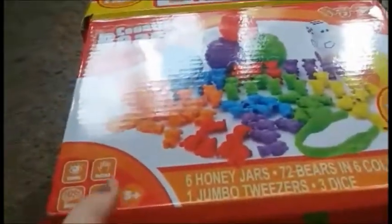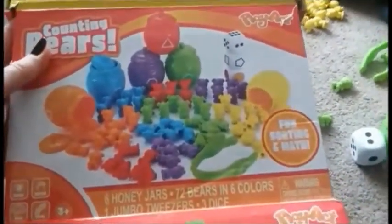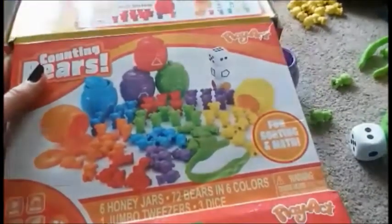The game, this is the box. It is for 3 and older. So I just wanted to get this because it was super cute and we could work on colors with him for the time being. And yeah, so that's what we're doing right now.